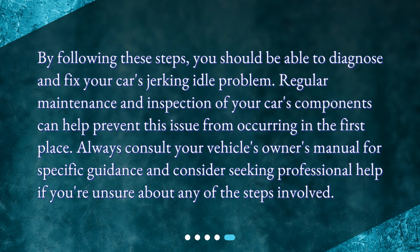Always consult your vehicle's owner's manual for specific guidance and consider seeking professional help if you're unsure about any of the steps involved.